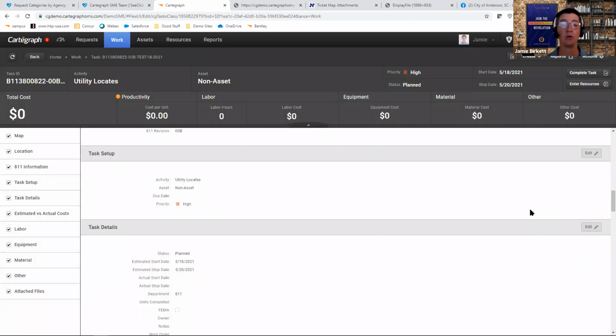Very similar thing with SeeClickFix. We're just now passing that response code from Cartograph back to 811. And then when I complete that task in Cartograph, it's going to complete that task in the 811 system, and whatever methodology each state's 811 system uses will then let the citizen know that that locate has been completed. So again, very similar function to SeeClickFix. However, we just create an actual 811 task, pass some of that important data that we need to do this locate, and then we just complete that work in Cartograph, which will close that ticket out on the 811 system.